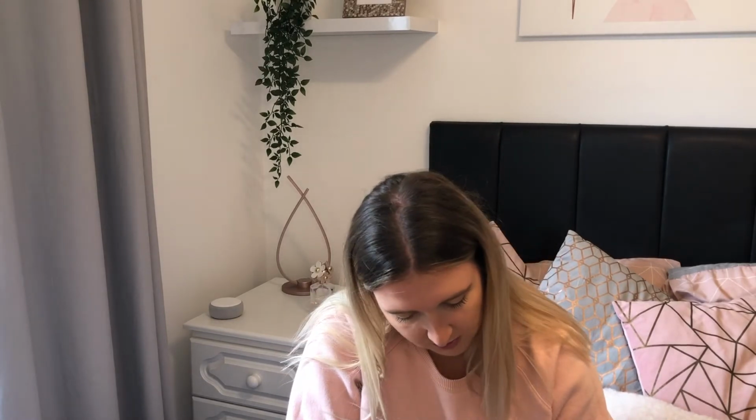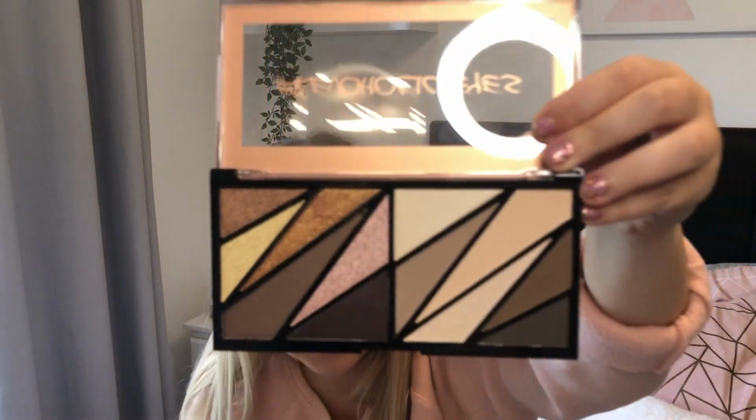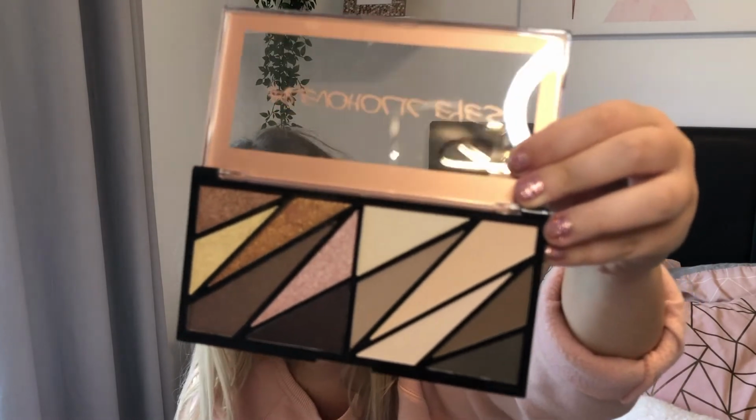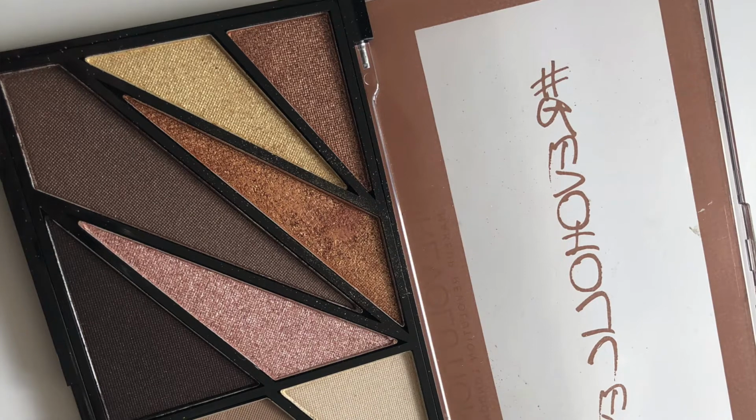It's definitely not mine. And then I've also got the, what's this one called? Revoholic palette. Again, really nice and pretty. I like the triangles in that one, and there's some lighter colours in there as well, which are good for the inner corner.